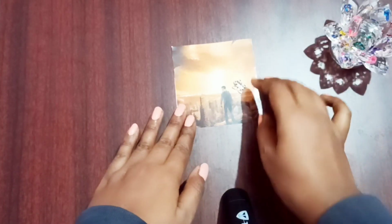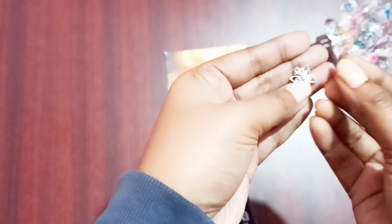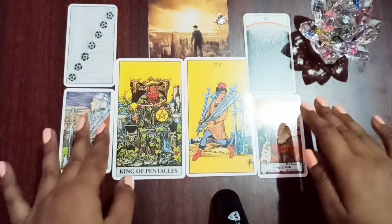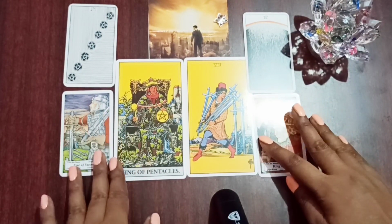Hello pile number 6. So if you selected this beautiful butterfly along with this picture, this is the person, you can see the buildings here. So this is your pile, pile number 6, and I will see you along with the cards here. So these are your cards.